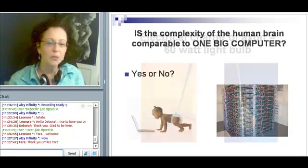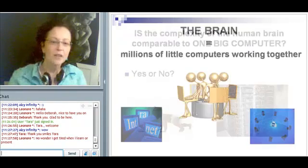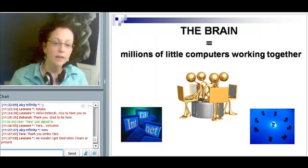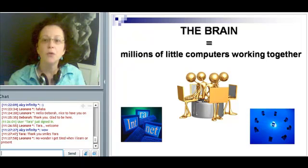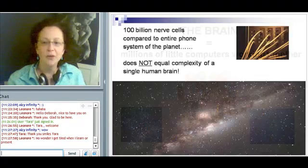Some people may think that the complexity of the brain is comparable to one big computer. You may think yes, you may think no. Well, here's the answer to that. Actually, the brain equals many computers, millions of computers working together simultaneously, just like the internet. And similar to the internet, which is constantly changing based on its need, our brain is also changing, and that is one of my new favorite subject matters, which is brain plasticity. It's a branch of neuroscience that talks about how our brain changes as we think differently. That's a whole other topic, but basically information in our brain travels at about 268 miles per hour, or 431 kilometers per hour.